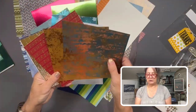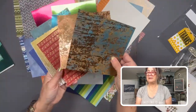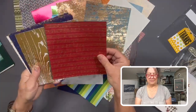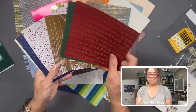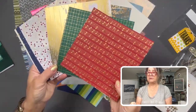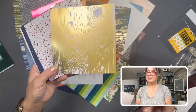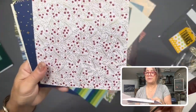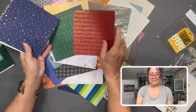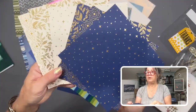This is our brushed copper paper. So you can see that brushed look. This has our golds in it, and this goes with the Joy of Christmas suite. We've got musical notes, beautiful traditional Christmas plaid, the gold wood, and then the hollies in gold with the red berries. And then from our Oh Holy Night suite, we have this beautiful gold paper.